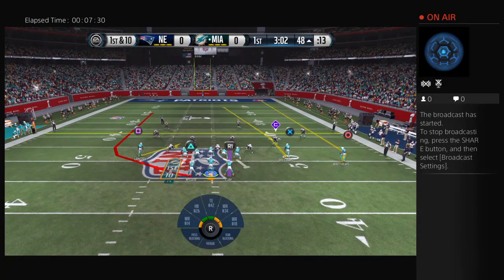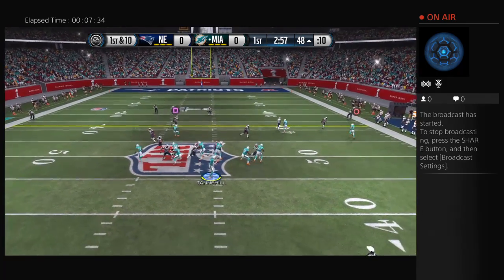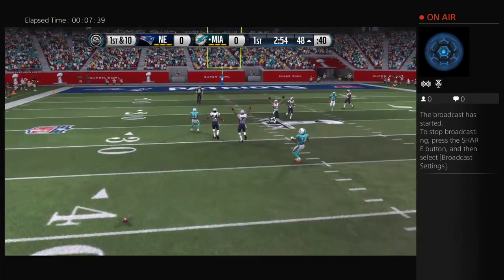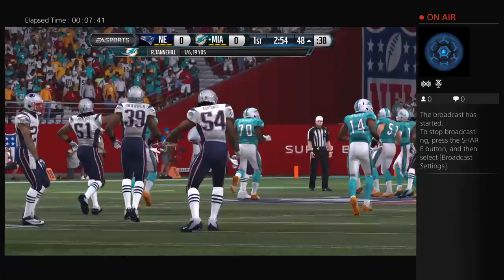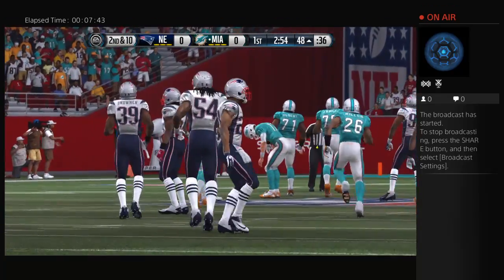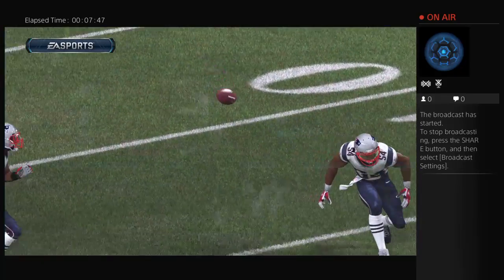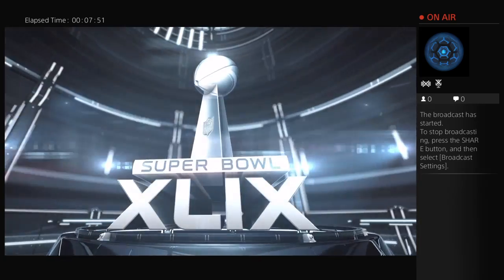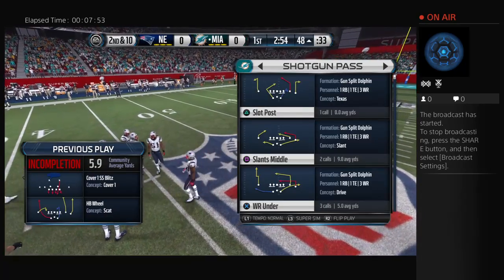Split backfield here. 1st down and 10. Throwing now to his left. Hightower's able to knock that pass away for the incompletion. Oh, good job by the linebacker knocking that pass down that time. All he did was watch the eyes of the quarterback, and he reacted. It put him in good position, and he knocks the football down.